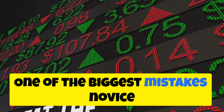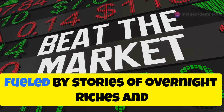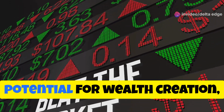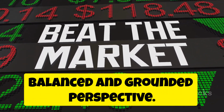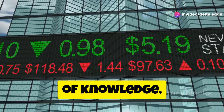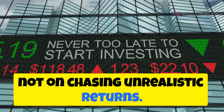One of the biggest mistakes novice traders often make is setting unrealistic expectations fueled by stories of overnight riches and get-rich-quick schemes. While the stock market offers tremendous potential for wealth creation, it's crucial to approach it with a balanced and grounded perspective. Successful traders understand that consistent, long-term growth is built on a foundation of knowledge, discipline, and patience, not on chasing unrealistic returns.